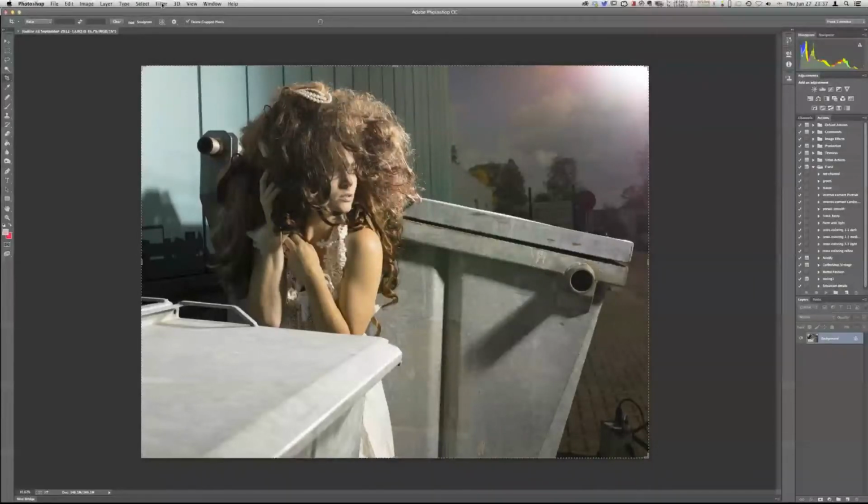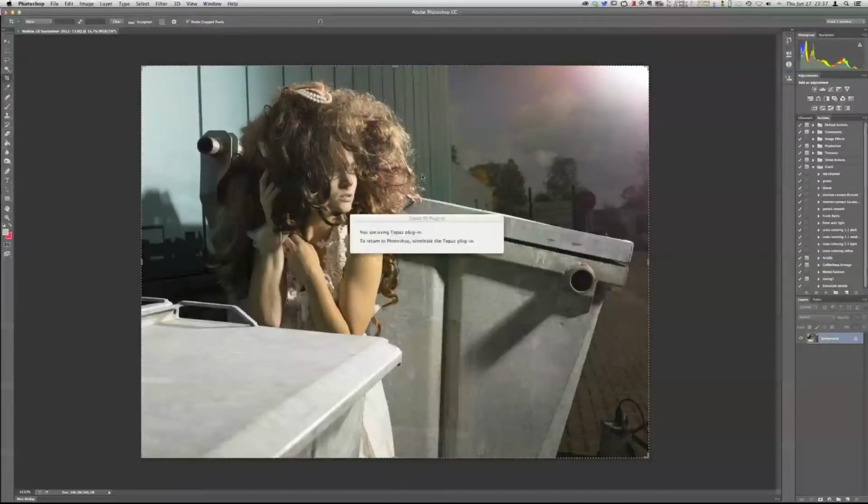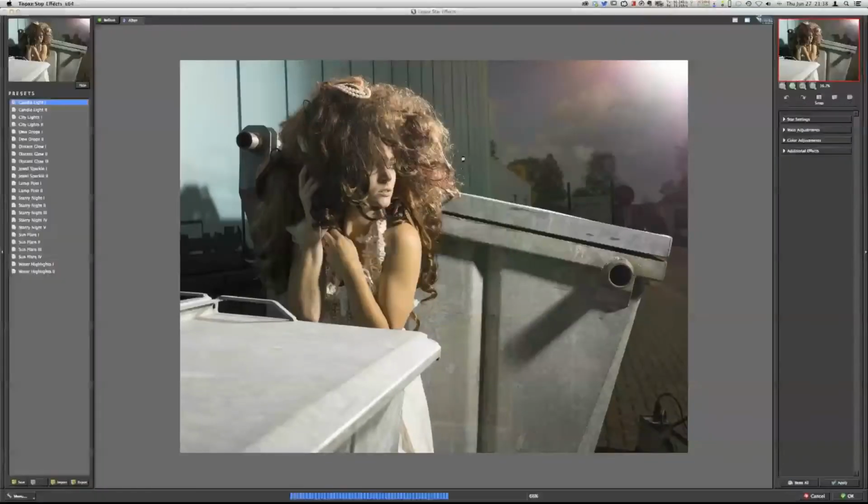So what I will actually do is I will go to Filter, I will go to Topaz Lab, and I will go to, let's say, Star Effects. Star Effects, yeah. Sounds funny, right? Well, it is. Watch this. This filter, however, I have to warn you a little bit about. You have to be careful because you will go into overdrive mode before you know it.